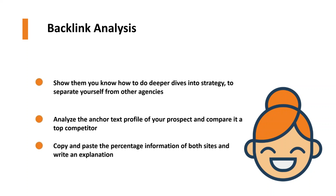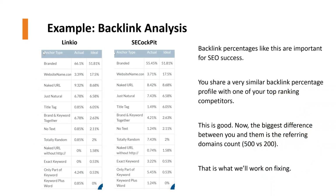So I use the tool Linkio, and I pop them both into the system, and we get the anchor text percentages for both home pages. And I copy the percentages and I plot them side by side, and I write a little narrative. So in our case, we see that a lot of the percentages are actually pretty similar for the home page, so this is a really good thing.